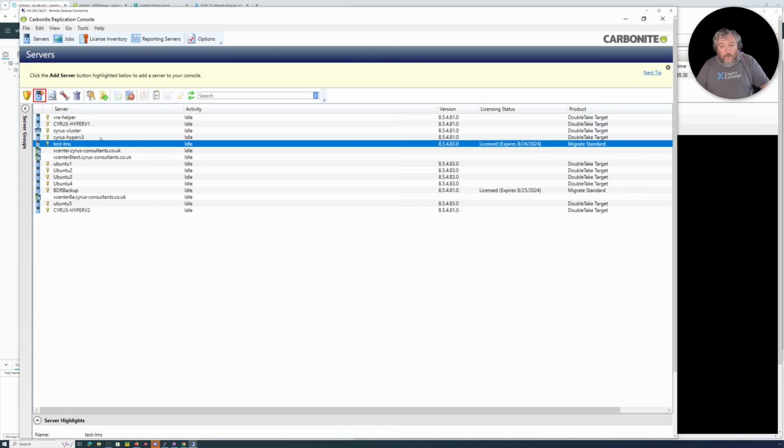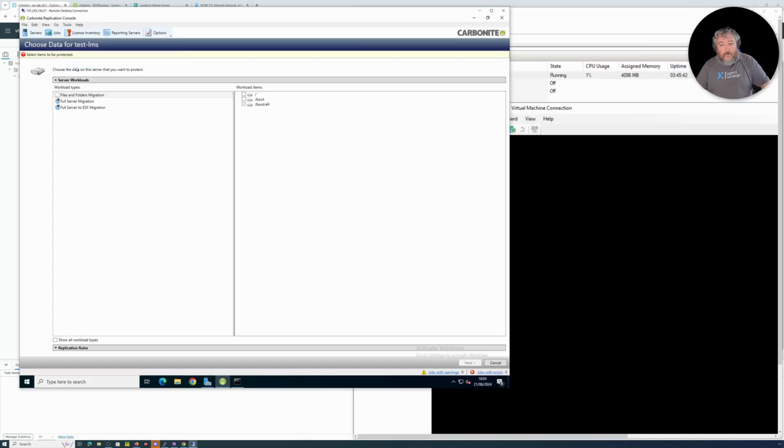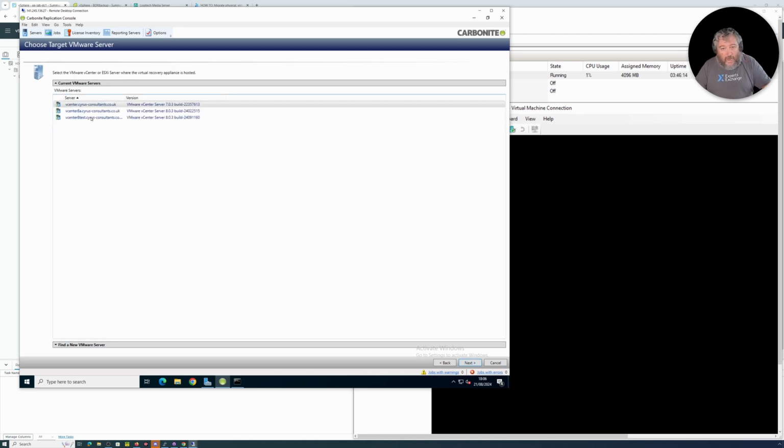I'm just going to right-click and click migrate. It's not fitting on my screen, so let's take this down. I'm going to do a full server to ESXi migration. It selects all the partitions: root, boot, and boot EFI. I'll click next. It now wants me to select the target, the helper machine that's going to help us do this migration. I'm going to pick Ubuntu 5 because I know it's currently sitting on our vSphere 8 environment, which is here. It has worked out that it's hosted by vCenter 8A Magic, so I'll click next.